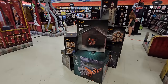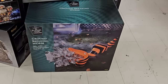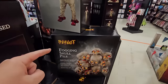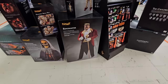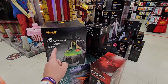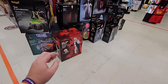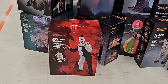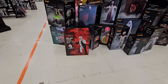All right, let's see here. We got a Bubba Man's Possessed Friend right here. We got the Nightmare Before Christmas Groundbreaking Worm. We got Dagger Mike right here. We got a Fogging Skull Pile right here. We got a Demonic Gatekeeper. We got the Ringmaster. We got another Dagger Mike right here. Look at this. We have a Cauldroness. We have another Groundbreaking Worm, and they actually have an Art the Clown animatronic right here, right now in Ontario, Canada, for sale. If you need it, get over here now.